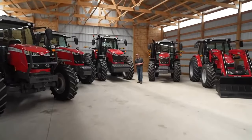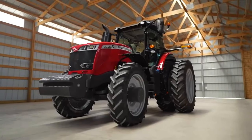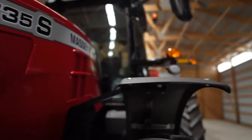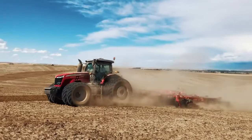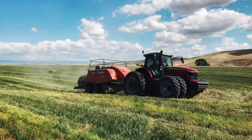And finally, to close us out, the Massey Ferguson 8700 S-Series flagship model. These tractors come in 270 horsepower all the way up to 400 max engine horsepower. They're great for row crop use, pulling planters, pulling heavy tillage, or even in a dairy application, pulling a slurry tank or something like that. Also, we could put it into a commercial hay application, pulling a large square baler or even a triple mower.